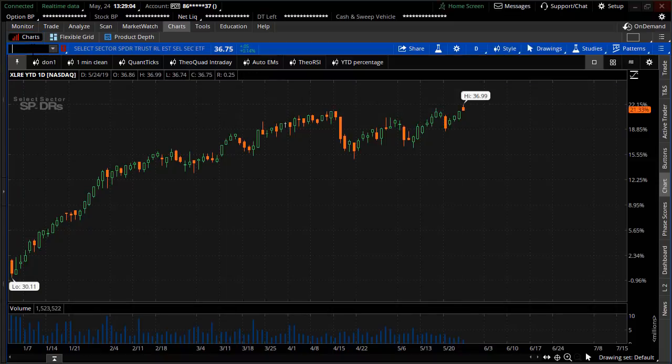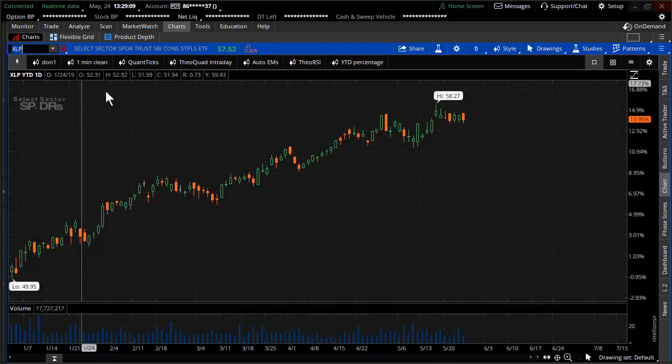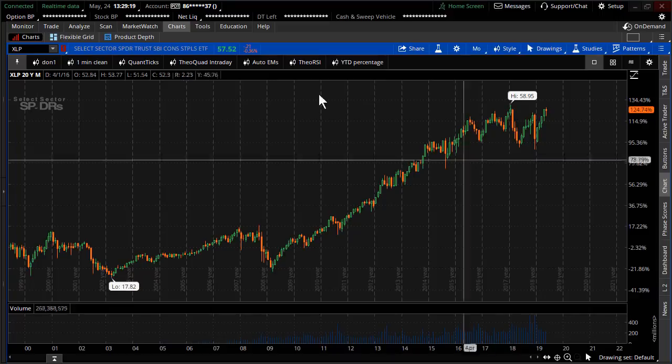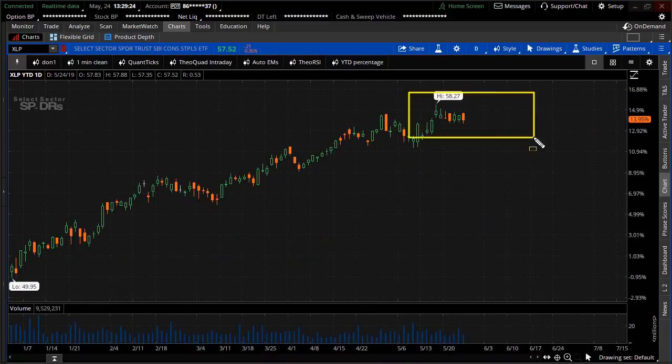And the last one over here, which I absolutely took a position in, is the XLP, which is up about 14%. You've got to take a look at the XLP, though. Just open it up to 20 years. I just want to throw this out here. The thing that really bothers me about the XLP, first of all, back to the year-to-date percentage, it's up about 14%, as I said a moment ago, and the XLP continues to kind of get bid a little bit higher.